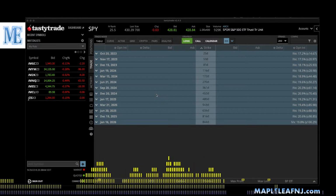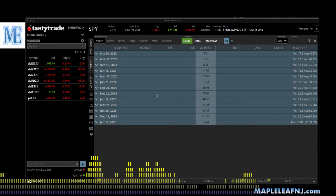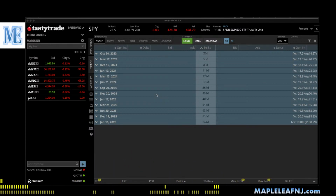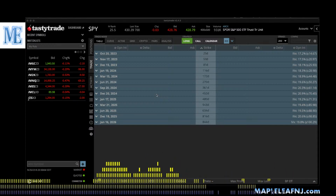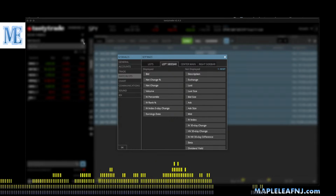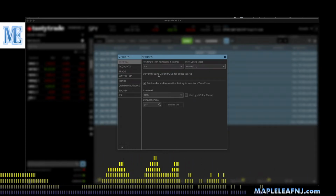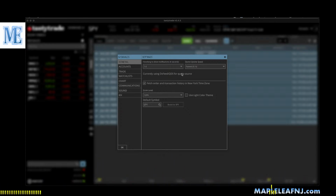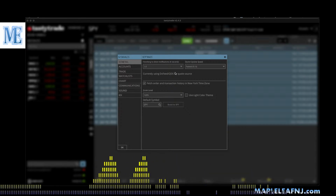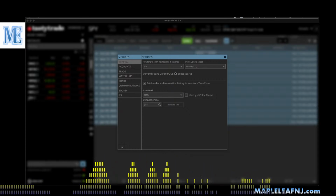They were showing no mark to market, and literally everybody's accounts were negative and all this other stuff. Unbelievable. It's something with their data feed. So if anybody's watching along, if you go up to your settings, this is what they had me do. You go up to your settings, then go to general, and then you triple click this. It'll change something and then it'll ask you to restart your platform, and that brought everything back.